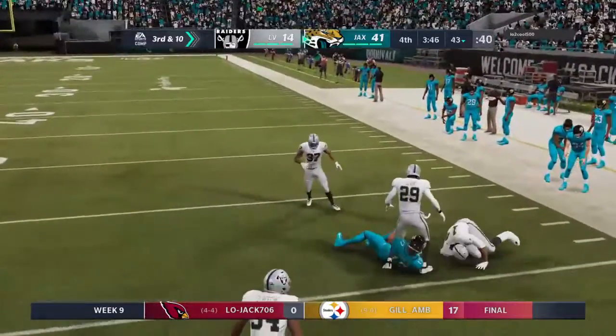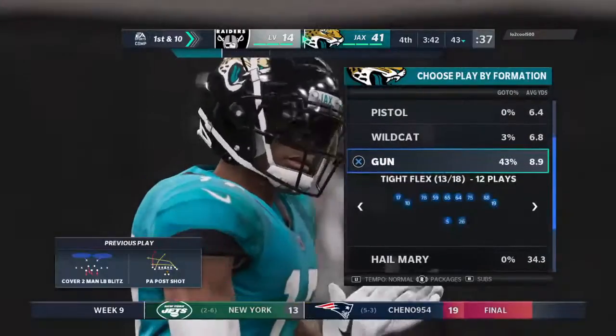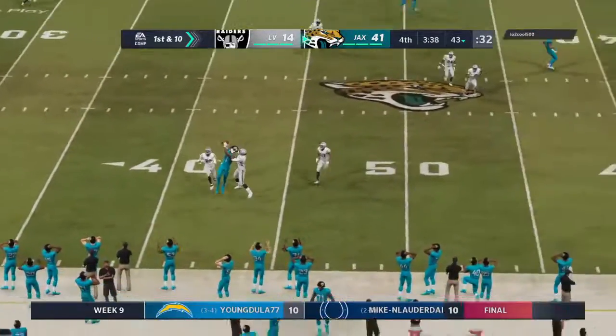The open man is Chark. It's complete. And he will have the Jaguars first down as they're able to get the 3rd down conversion. Nice 3rd down conversion at even 20 yards.